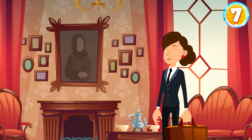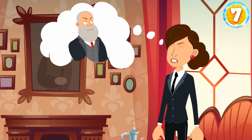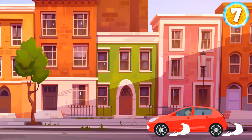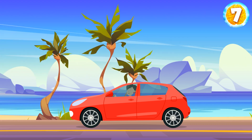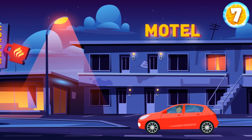Liza was a millionaire's daughter. She was fed up with her father trying to control her life, so she decided to run away from home. She took some money and the most discreet car she could find in the garage and left. The girl knew her father would send his people to bring her back. That's why she never stayed in one hotel for more than one night. One day, she found herself in a small town.